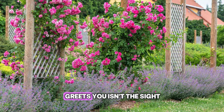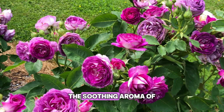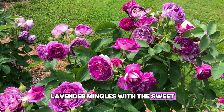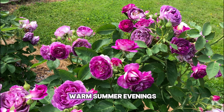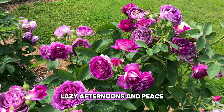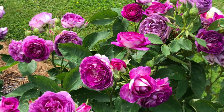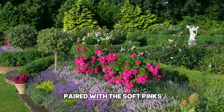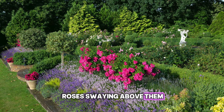The first thing that greets you isn't the sight. It's the fragrance. The soothing aroma of lavender mingles with the sweet, classic perfume of blooming roses. It's the scent of warm summer evenings, lazy afternoons, and peace. Then your eyes take in the sight. Silvery green lavender leaves paired with the soft pinks, whites, or reds of roses swaying above them. It's romance in plant form.